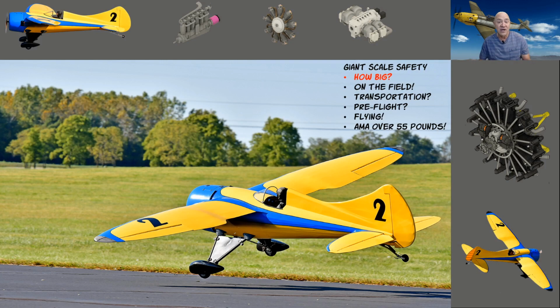But you have to decide for yourself, will it fit in my trunk? We'll talk about that with transportation. Will it fit on the field I'm flying at? Is it too big for the field I'm flying at? We're going to cover all of that in a minute, but you need to think about how big you want, and what is big to you? To me, back in the day, 80 inches was big because at that point you became IMAA legal, the International Miniature Aeronautic Club. 80 inches is huge. Nowadays, you have to be over 150 inches to be giant scale.